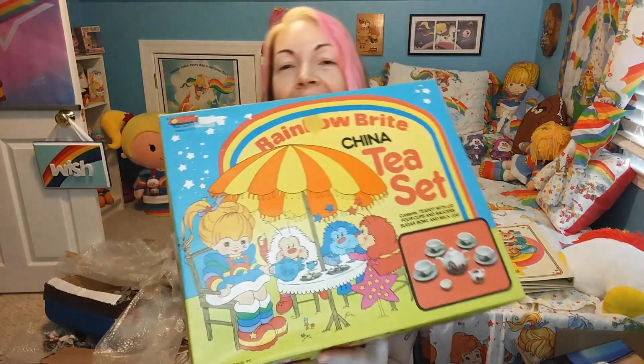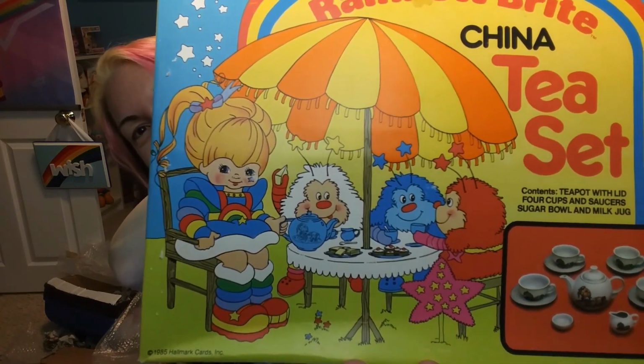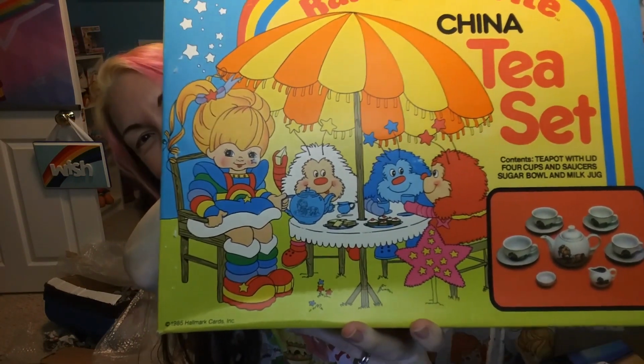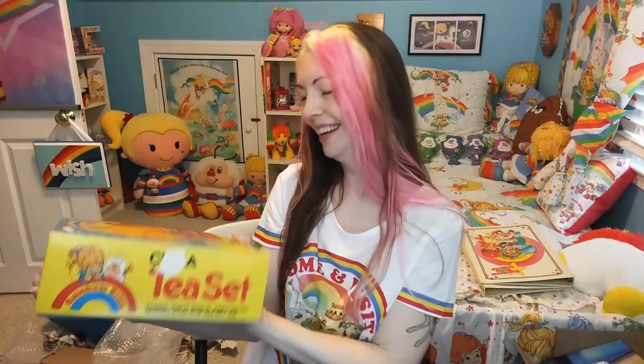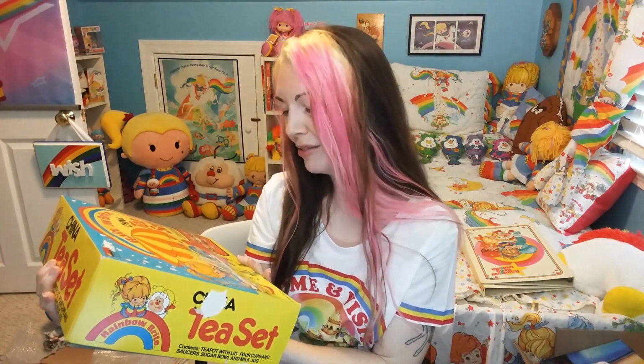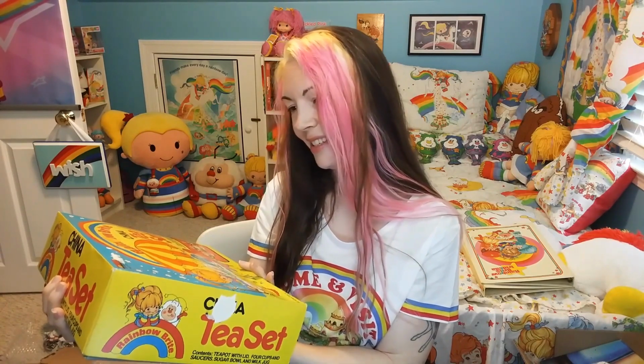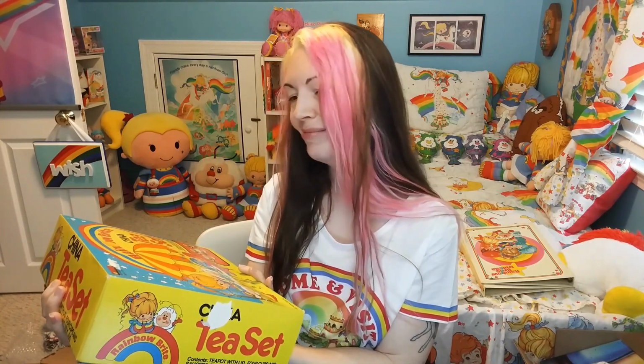But, oh my gosh. I am just thrilled to have this. I am so thrilled to have this. And I didn't even really show you the artwork on the front. But look at Rainbow sitting there with the Sprite and 17. It's so cute. Oh my god, her teapot even has a little black and white image of the image that's on the actual ones. This is amazing. I love it. I love it so much.